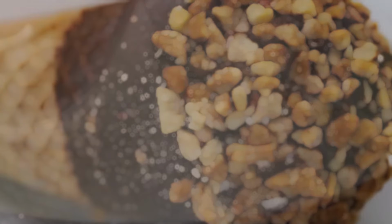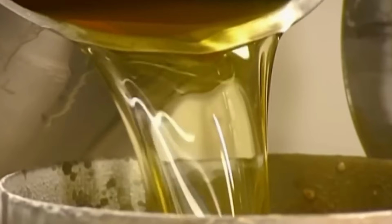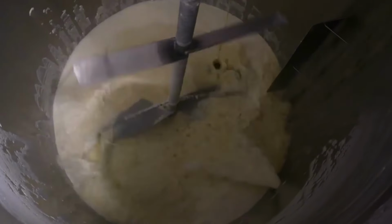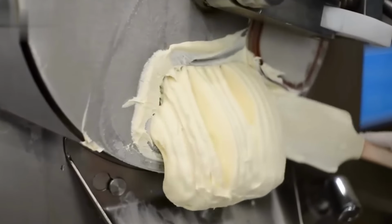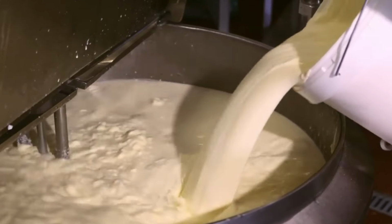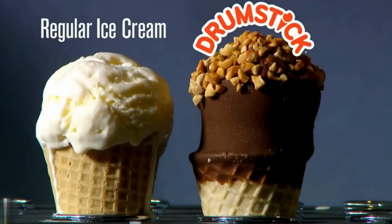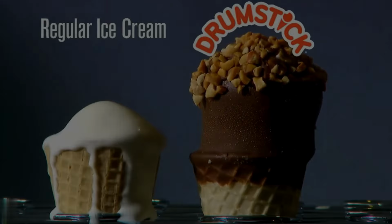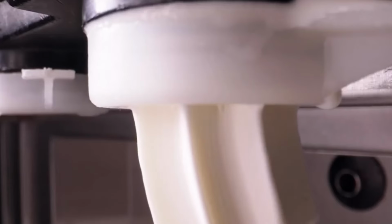frozen dessert. Drumsticks, however, use a clever blend of milk solids, coconut oil, palm oil, and soybean oil instead of pure dairy cream. This mix creates that rich, velvety texture we all love while keeping the treat lighter in fat and calories, making it a guilt-free indulgence for those watching their diet or seeking a healthier alternative to traditional ice cream. The magic begins with the creation of the white base mix, the foundation of every drumstick's creamy filling.